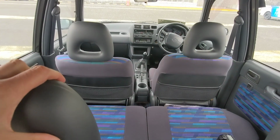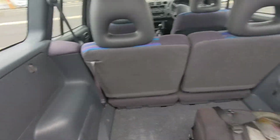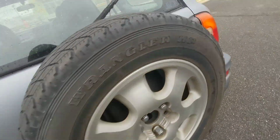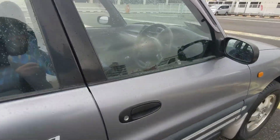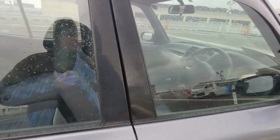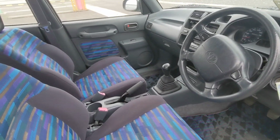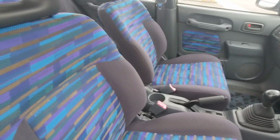Interior, you can see an extremely good looking interior. This is not going to be one of those cheap RAV4s. That's borderline museum condition RAV4. It is stupid nice. It is a little bit over what they normally are, but trust me, if you're into RAV4, you won't regret that. It has like 65,000 miles, 105,000 kilometers. Look at the condition of those seats.